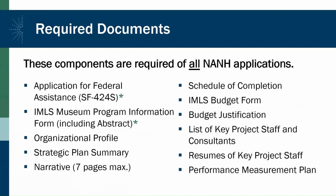The rest of the application components must be created by you and saved as PDFs to be uploaded with your application package in grants.gov. Please note, there is a 7-page limit for the narrative. If you exceed that page limit, we must remove the extra pages before your application goes out for review. That means your reviewers may see a paragraph or sentence cut off in midair and won't see any information contained within the excess pages. So make sure your content fits into the page limit specified and double check the number of pages is still correct after you convert your documents to PDFs.